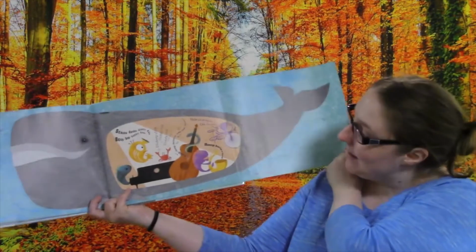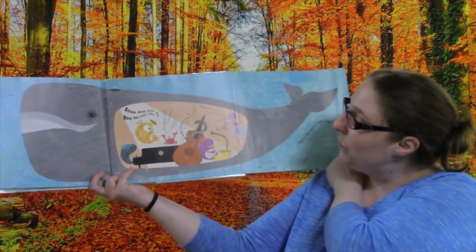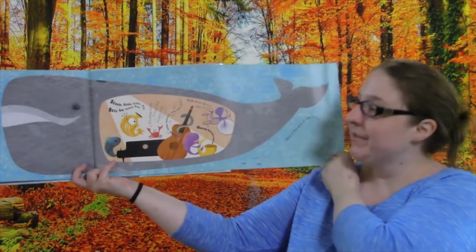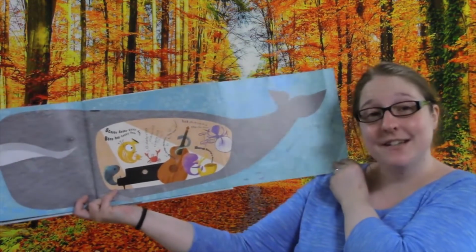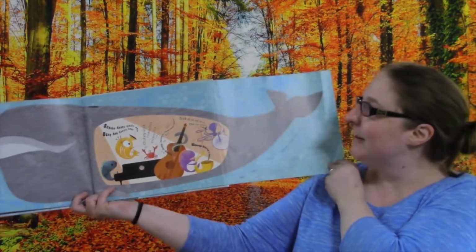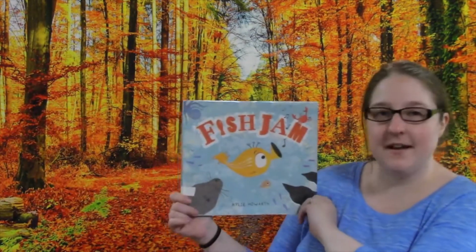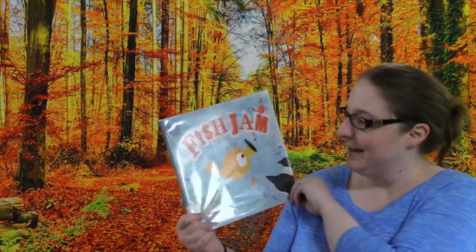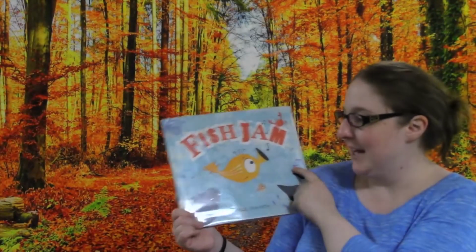Surprise! So he found a bunch of musical fish inside this whale's tummy with him. And that's the end of this tale. That's the end. Fish Jam. So he found other fish to jam with him in that whale's belly. Thought that was kind of fun. And I love the shape of the fish. He has a unique shape.